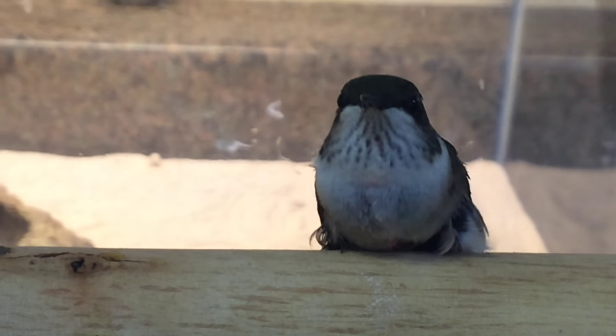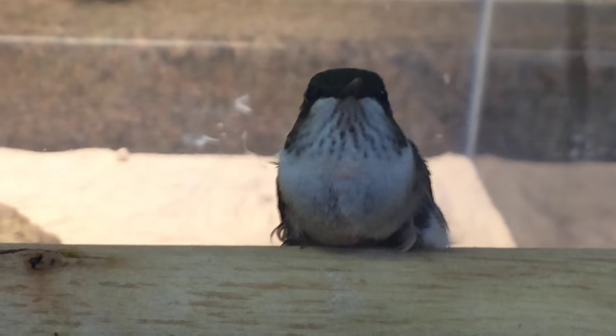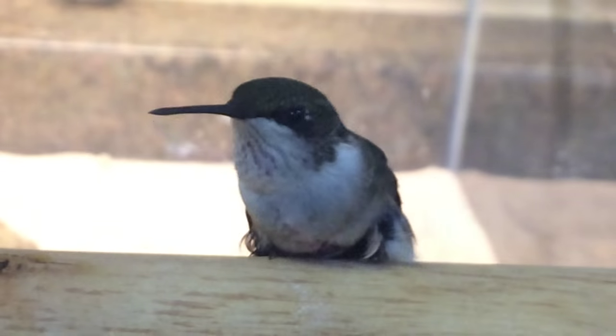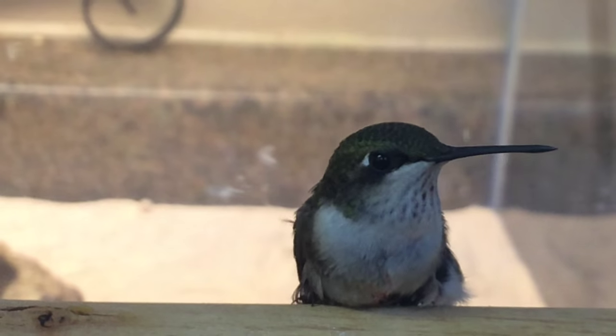All right, day three, this guy came in. He actually could not move his wing much. Even got some x-rays. The good news is this guy is actually hovering. I just watched him hover for a complete 30, 40 seconds. And so far, so good.